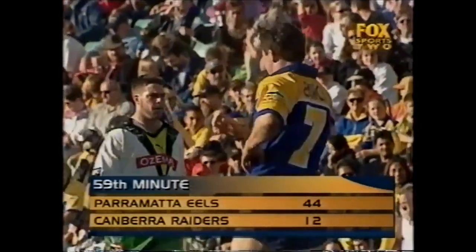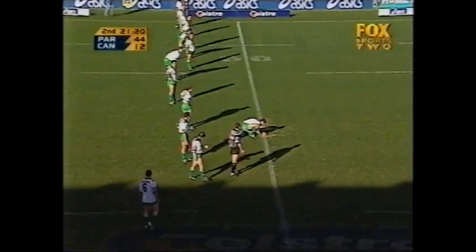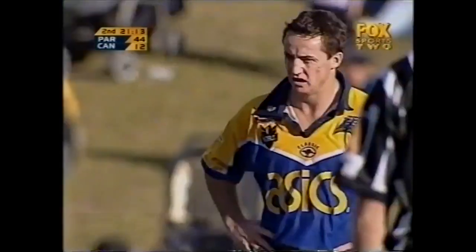44-12, the Eels over the Raiders at Parramatta Stadium. If I was the football, I'd be fretting the way he looks at you. Quite in today. And a great kick there on the side of the field. That's 12 points, 13 to go for Jason Taylor.